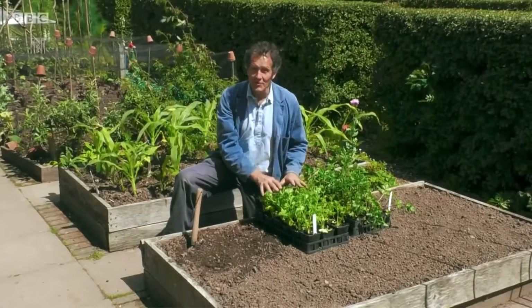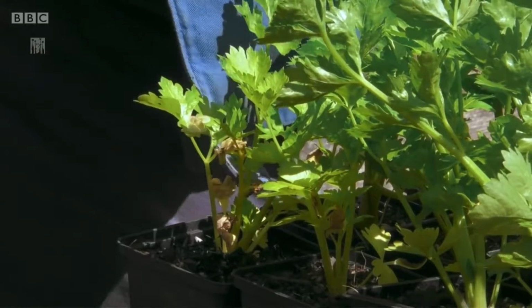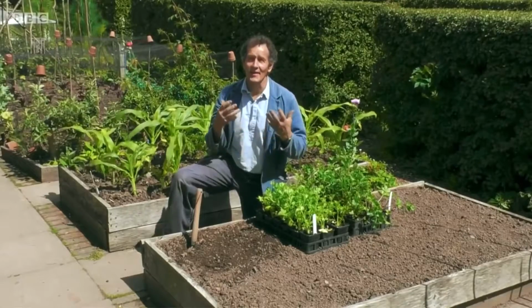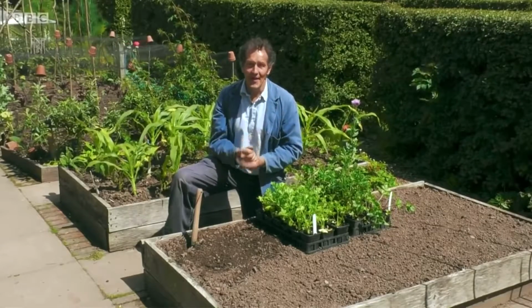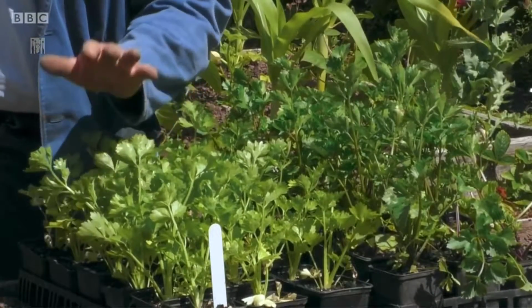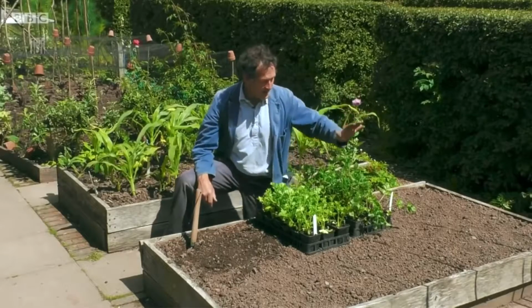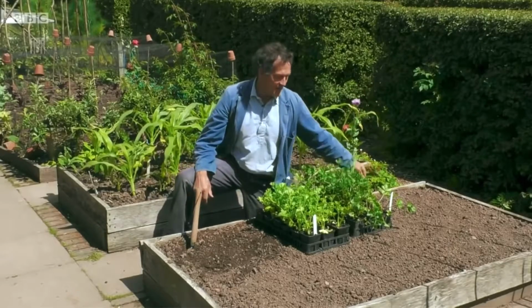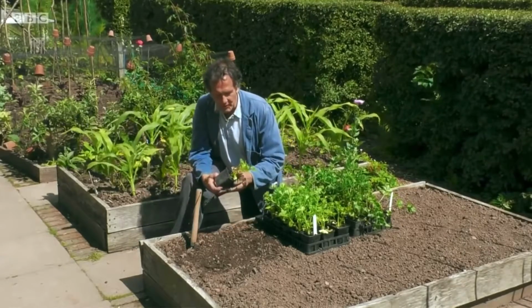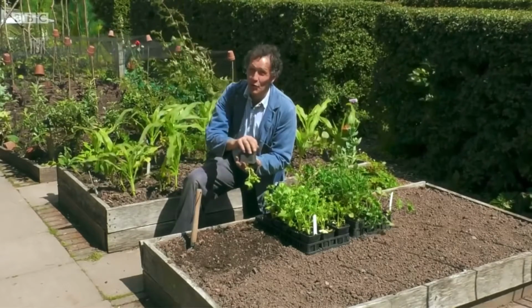Whereas self-blanching celery, you just plant in a grid on the surface, and as they grow, they shield each other and keep the light out, and that keeps them sweet and edible. And if you're a little bit short of space, I would always go for self-blanching type. And that's what I'm going to plant actually here on this raised bed, and I will plant these in the other vegetable garden.